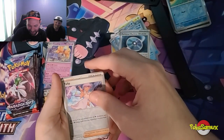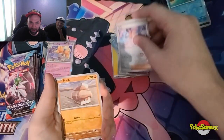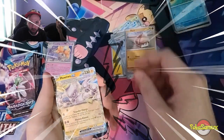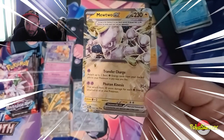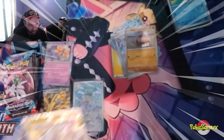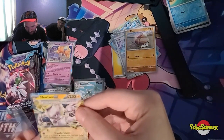Krookodile, Druddigon, Dondozo. You alright over there? No. We got a holo Tulip. Oh, Mewtwo. It's my boy coming in hot. Mewtwo ex. Electric Mewtwo. It's so strange. Yeah, it is. It's very weird. I'll take it, though. Yeah, definitely.